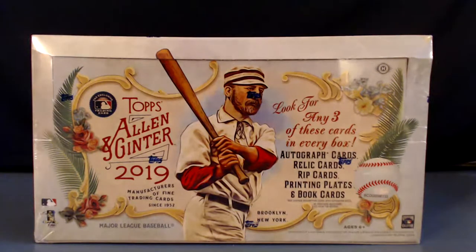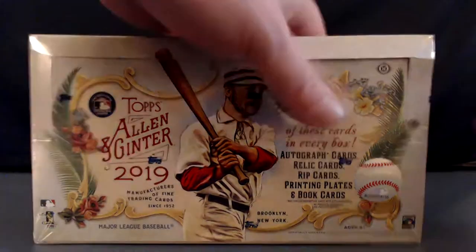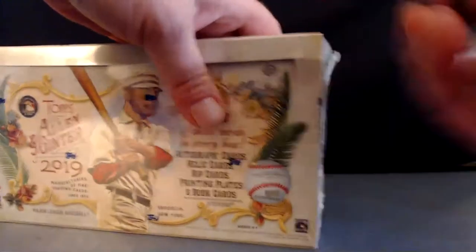Tonight, it's a 2019 Allen & Ginter Hobby Box. Very excited. Love Allen & Ginter products. Let's jump right into it. We won't waste any time. We'll get her cut open and start it.